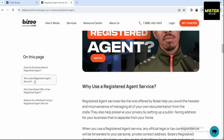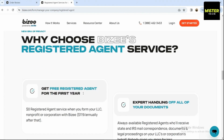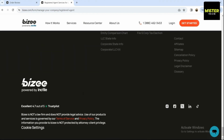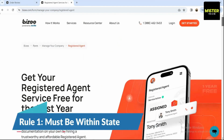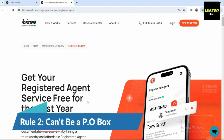If you're not familiar, a registered agent is somebody who acts as a third party who handles important documentation and communications for your business. The rules for that registered agent are that they must be within the state that your LLC is set up in, and they can't be a P.O. box. So again, you get that service free for the first year.